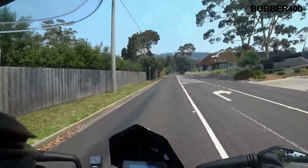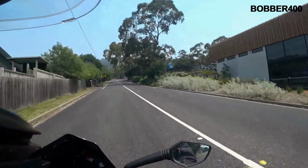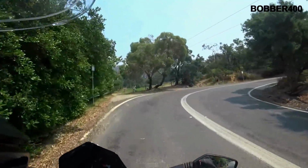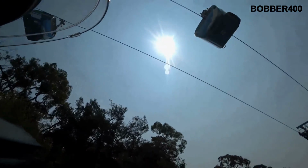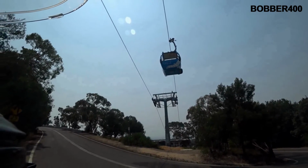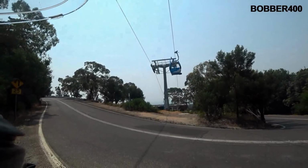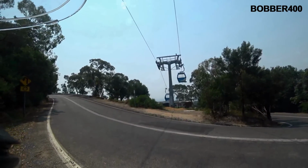How fast is it along here? So this is where you come down from the lift. There goes the lift now. Very empty.